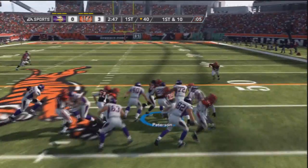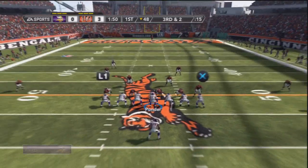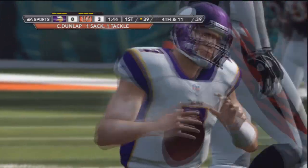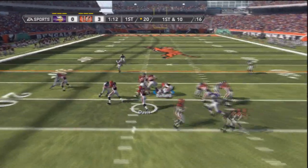And then Ponder giving the ball to Adrian Peterson after we take the ball back, and we get 8 yards on that carry. So now 3rd and 2, need a conversion here. Ponder under pressure, and he was going to look for Burris on the right side, but Carlos Dunlap had other plans, puts Ponder in the dirt, and the Bengals take the ball back.